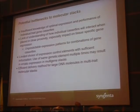However, the molecular stack is not as easy as you think. Normally we think, well, you have your trait cassette with one gene, the BT, and you have a VIP gene, you have other genes. You can simply put all the single cassettes together and it will give you the stack. Actually, it's not the case. It's much more complicated.